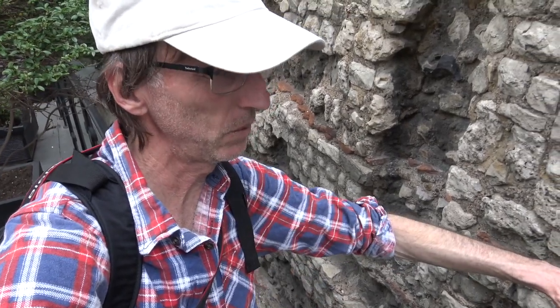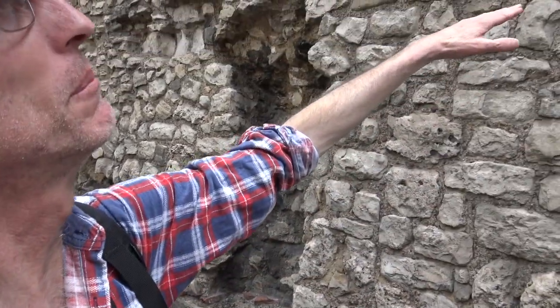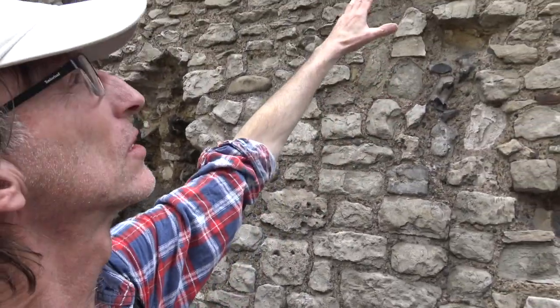So you can see the tiles there, that's the Romans. They laid the tiles on there. This part of the wall is the Roman part of the wall. Then we come up to the medieval part of the wall, just up here.